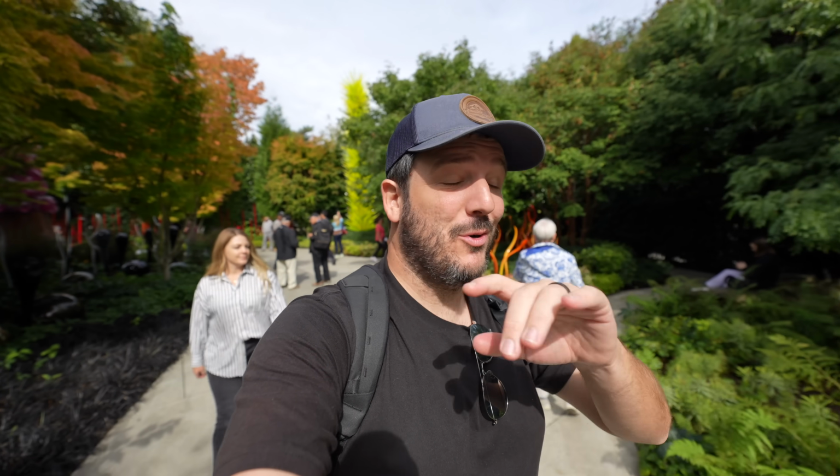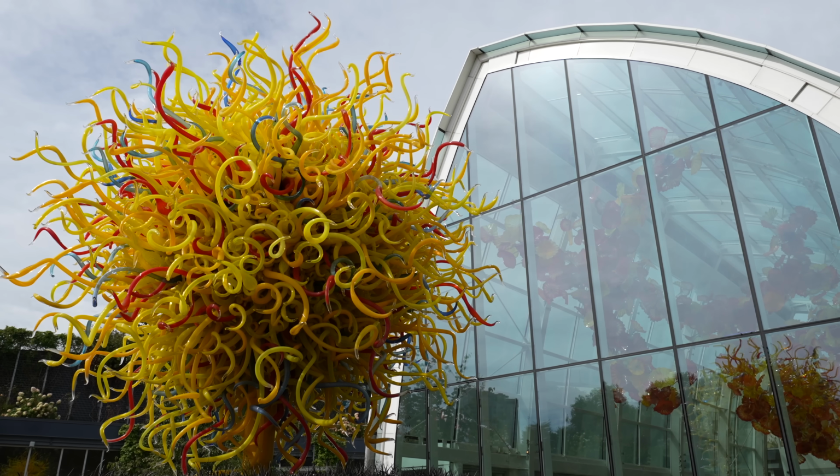This is easily one of the coolest museums I've ever been to. The glass blowing here is insane. You have to do it when you're in Seattle. We're now heading to the Space Needle.